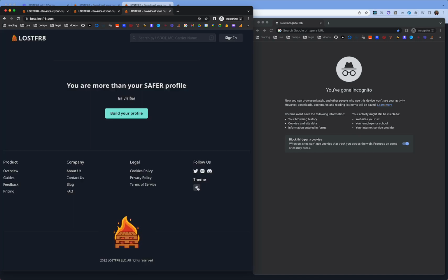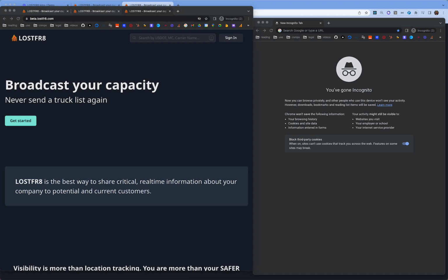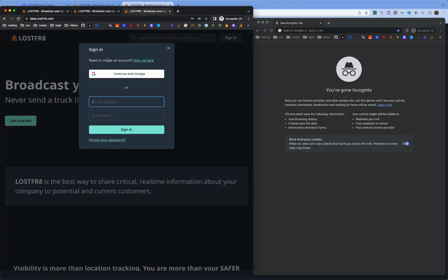First things first, I'm going to switch to dark mode because that's what I like best. Next, we got to create a user account. That's the first step here. You can use your Google account. That's going to be easiest. You won't need to verify your email.